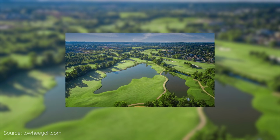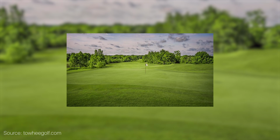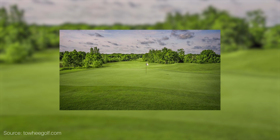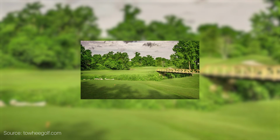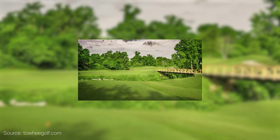In terms of golfing, you have Towhee Golf Club. If you're big into golf, Towhee is right down the street in Spring Hill, and they just recently updated that course. Yeah, the clubhouse is a complete renovation. Really, they just knocked the old clubhouse to the ground. Nice restaurant and bar in there. People will actually go there just for dinner some nights, not even to golf. A lot of great reviews about Towhee and the new management there.